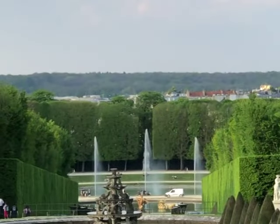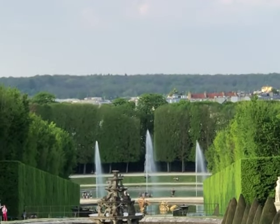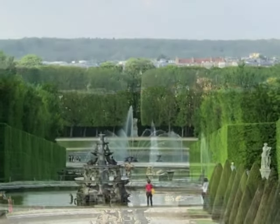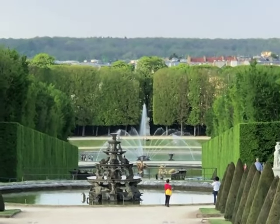At its peak, there were 2,400 fountains in use at Versailles. Today there are only 50 fountains still functioning, and the mile-long Grand Canal supplies the never-ending supply of water required.